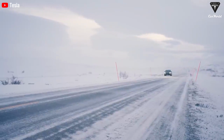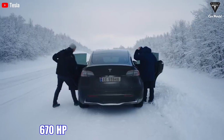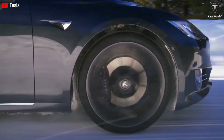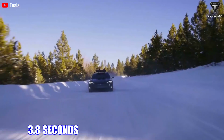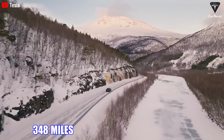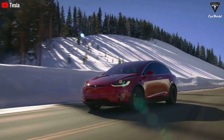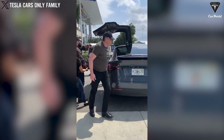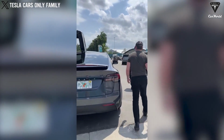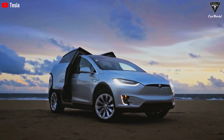The Model X has a dual-motor setup that provides all-wheel drive and produces an impressive 670 horsepower and the ability to go from 0 to 60 in a scant 3.8 seconds. The Model X's range is up to 348 miles on a single charge, a much more impressive performance given the price. The special Falcon Wing rear doors are hinged at the top and lift up to make access to the second and third rows much more convenient.